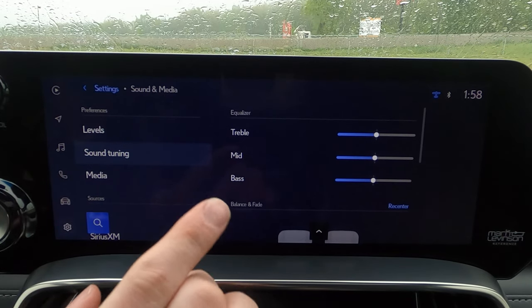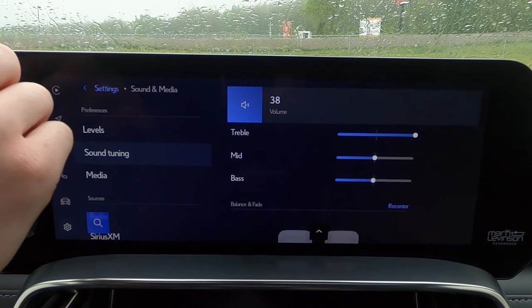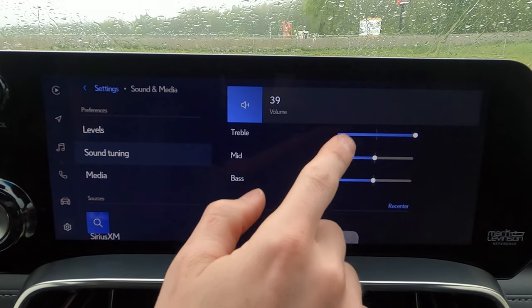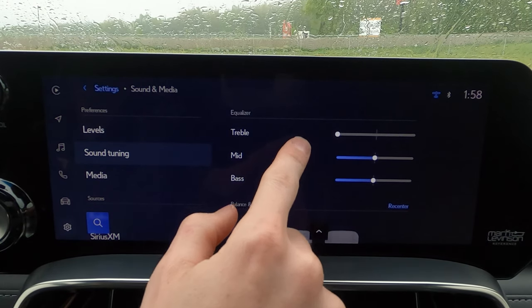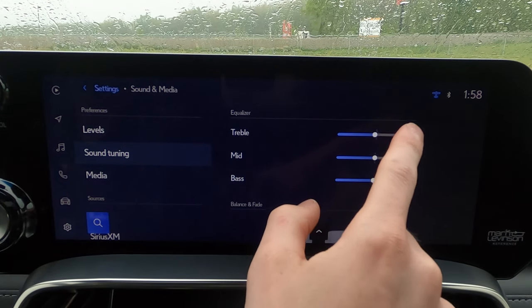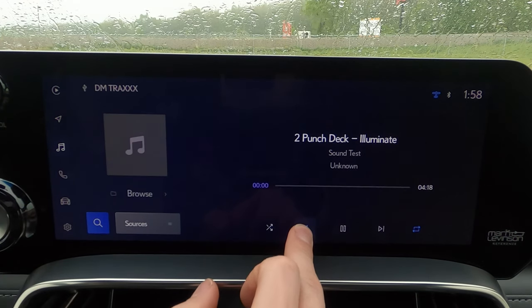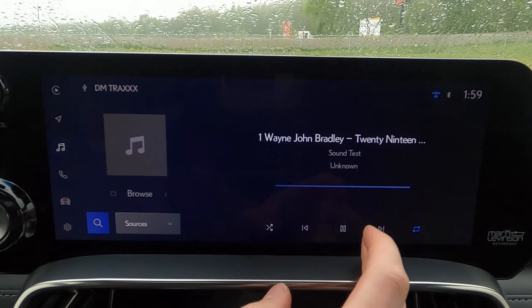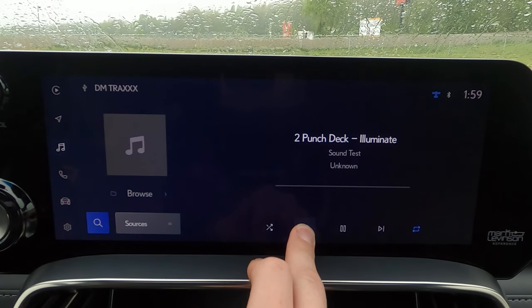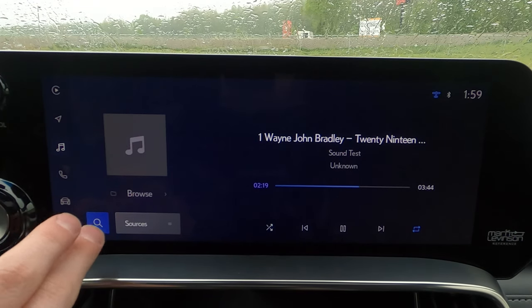Sound tuning, you've got treble, mid-range, and bass. Let's go through those. They get rid of our physical controls? Darn you, Lexus. No, I want to go back just to earlier on in the song. Gotta do it old school style and just hold this. All right.